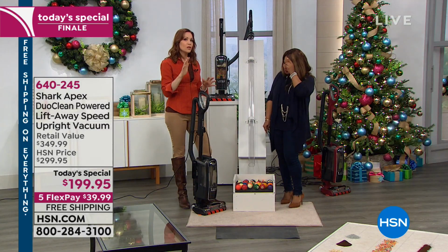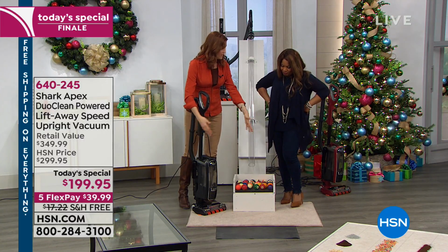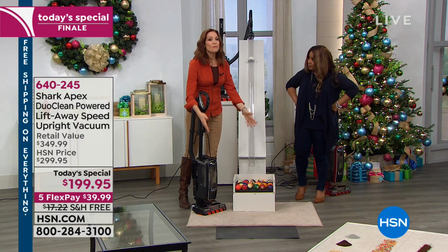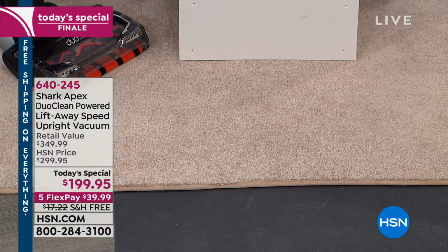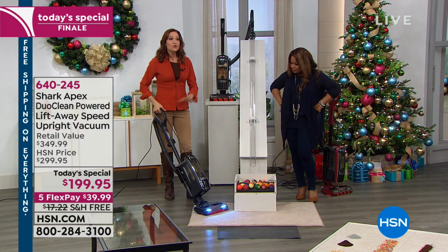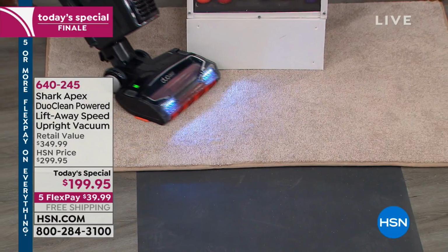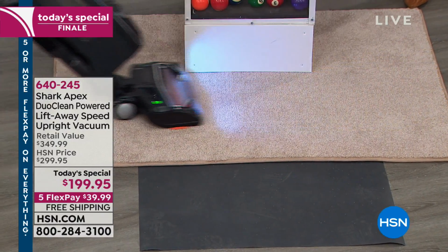Here's another example of how we kind of take it to the next level. Have a look at my little throw rug here. What do you think? Does that look kind of clean to you? It looks very clean. Yeah, in my house, I'd be like, that job's done. I'm gonna move on, right? Me too. Well, I'm gonna go ahead and do what I like to call our Shark Challenge. So Marlo, here's what I suggest for everybody at home. When you get your new Shark Apex at home, take your old vacuum and pick a room and vacuum it very well. Then come back with your brand new Apex.